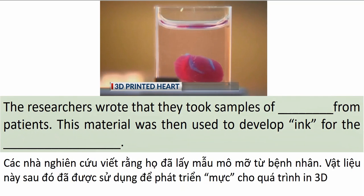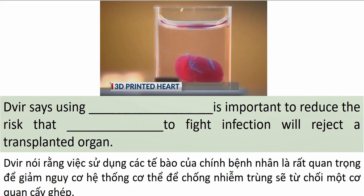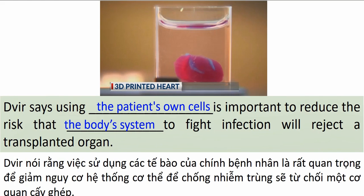The researchers wrote that they took samples of fatty tissue from patients. This material was then used to develop ink for the 3D printing process. First, the researchers created patches of tissue from the patient's own cells. Later, they used that same process to create a small version of a whole heart. Devir says using the patient's own cells is important to reduce the risk that the body's system to fight infection will reject a transplanted organ.